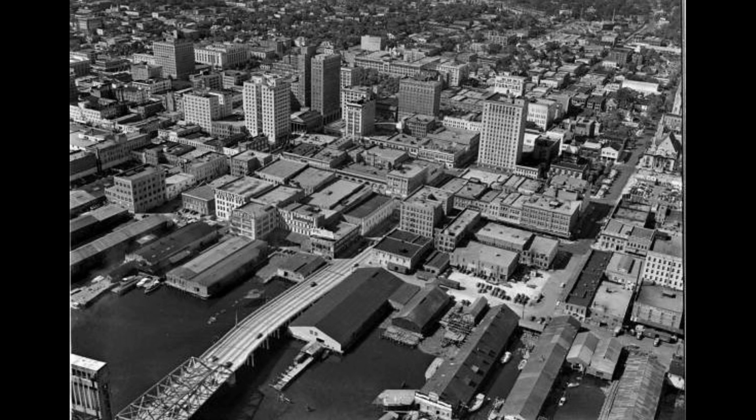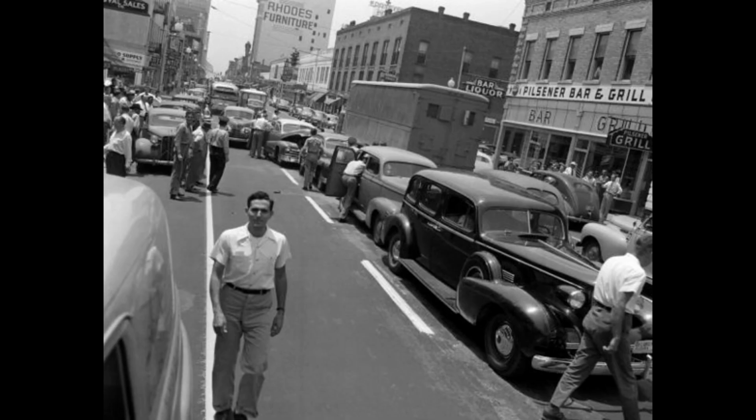Here we see the Main Street Bridge, and you see it without the ramps, where it just comes off all at once into downtown. And you see the shipyards, these piers. And again, I think in the 1940s, this is, I believe, 1947, somewhere around there, you get a different feel, I think, when you look at downtown.